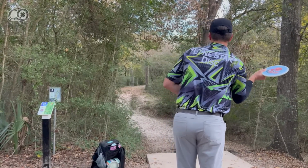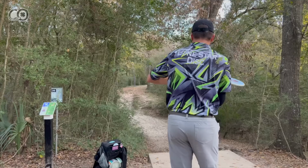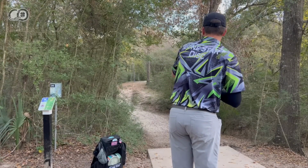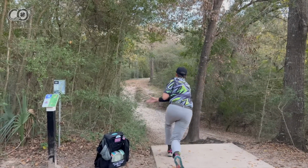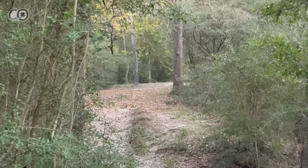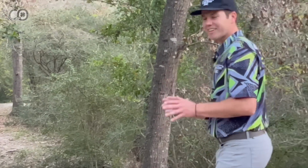I love the extension of my approach disc on forehand this disc has allowed me. I can hit it very firm and be very sure of it. And watch out for that drop off after the tee. Oh my God, I thought I was gonna hit that tree. Snuck around it, that should be great.